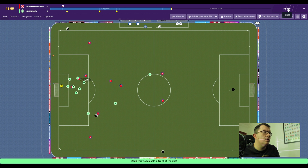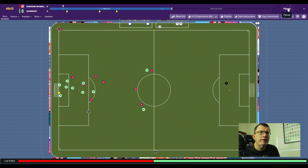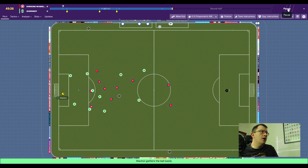Harry Tobin not out. Oh, good tackling again. So getting in the way, that's brilliant. So Pierce. Jamie Dodd out to Richards. Is he going to bang it? Oh, Callum's got it. Good take.